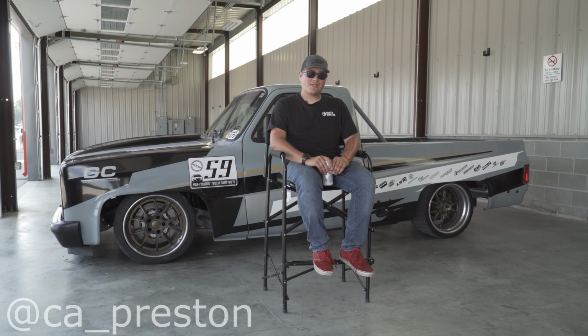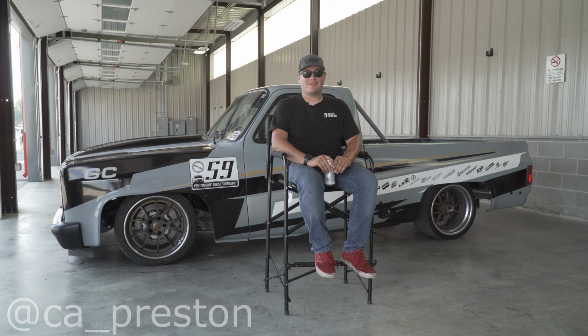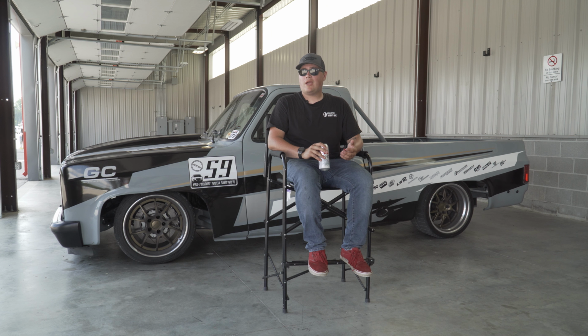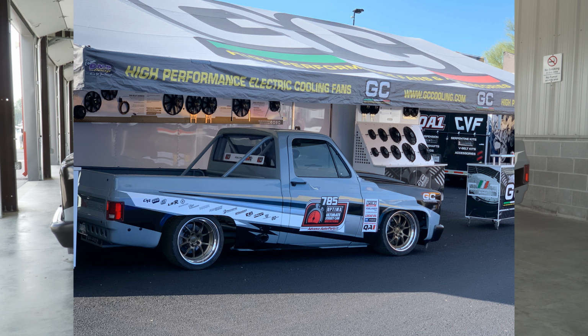My name is Preston Folkestad, and this is my 1984 Chevy C10. I do the marketing and sales for a company called GC Cooling, and we develop cooling packages for everything from hot rods to high-performance street cars to full-blown race cars. So the truck was really based on giving us a vehicle to show off our products.